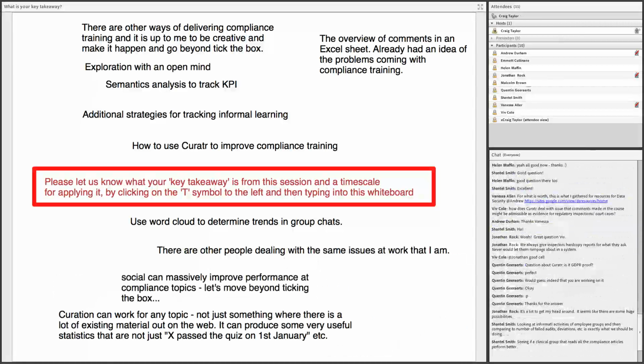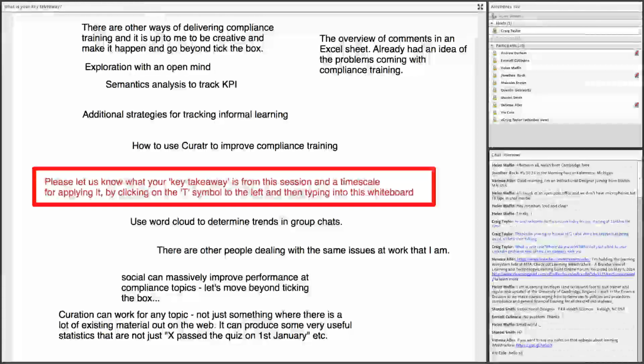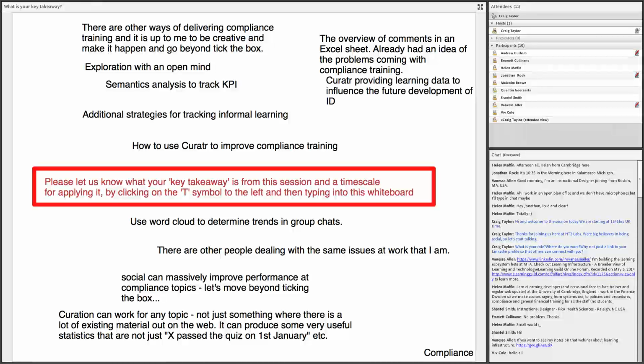Yeah, I think curation can be used for any topic. I think some topics lend themselves to what I would call external curation. If you're running a leadership program, you can't go online and not fall over a million articles or videos on leadership. It lends itself to that. Japanese firewalls, I suspect there's less written in the public domain about that, but it doesn't stop us, as Andrew and I discussed earlier.